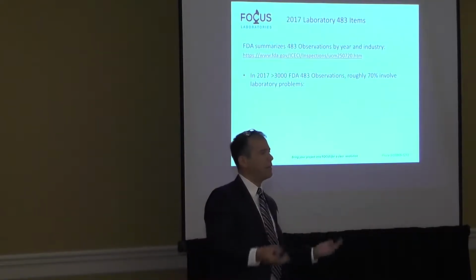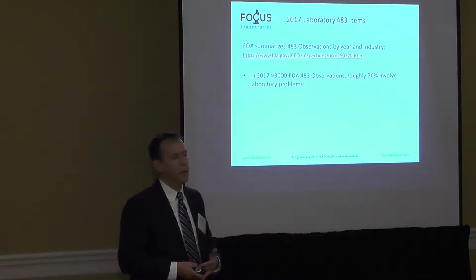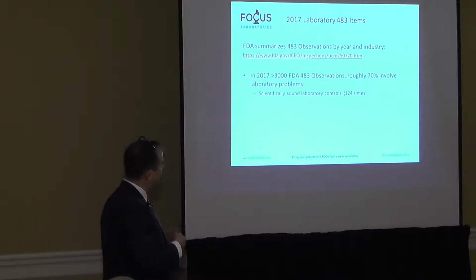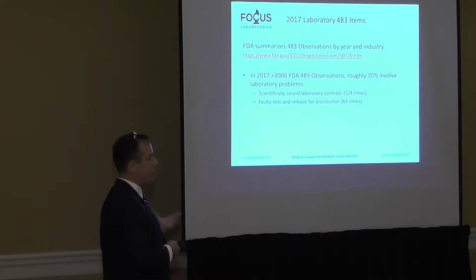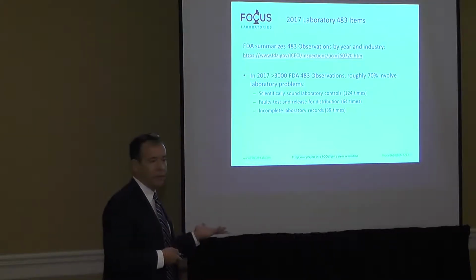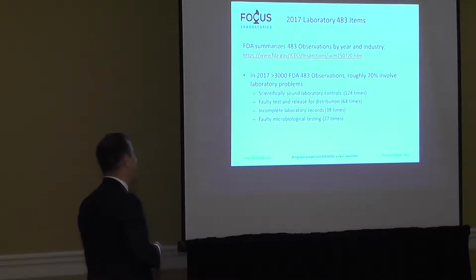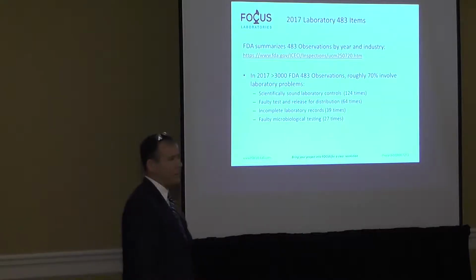So we don't need to be convinced that laboratories are important and that the quality of the laboratory is important. But 70% in some way or another could have involved the laboratory, including scientifically sound laboratory controls, mentioned 124 times, faulty test and release for distribution 64 times, incomplete lab records, again data integrity, 39 times in 2017 on the 483s, and then faulty microtesting 27 times.